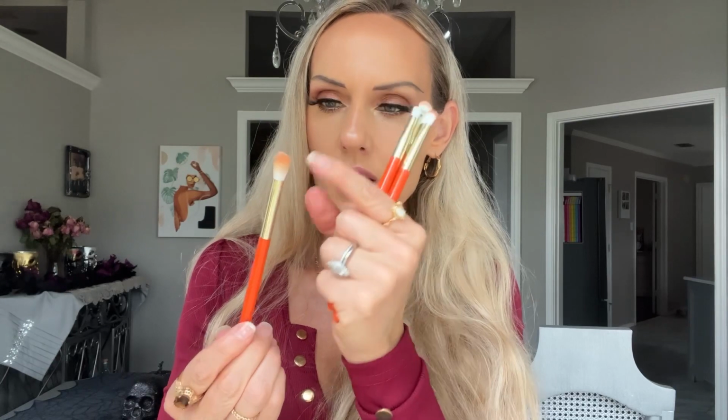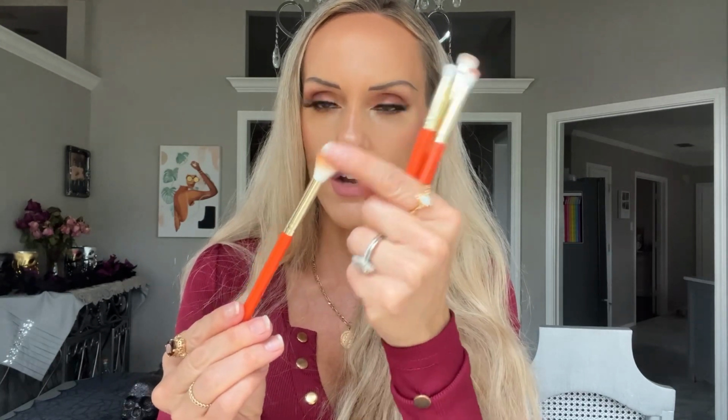Okay, this is a set of 4 brushes from Ace Beauty. As you can see, I've already used them. I used them today on this eye look with a palette I'm about to show you. I really liked these a lot for kind of the same reason that I love the Half Kate brushes. These are really good for hooded eyes. Now, this one right here is fluffier, but there's something about it, it's slightly tapered in right here and flat.